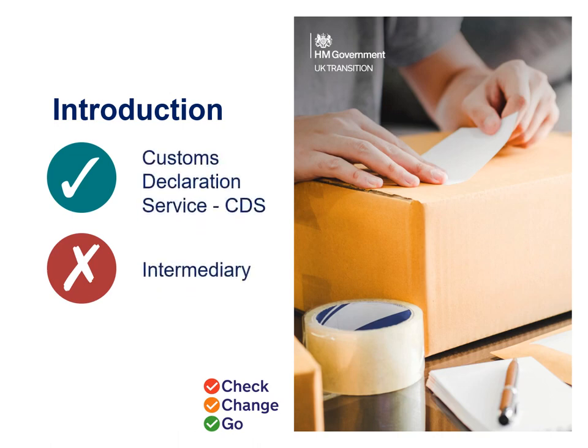During this webinar, we'll be looking at how you make a delayed supplementary declaration for imports using the Customs Declaration Service, or CDS, and not by using the services of an intermediary such as a customs agent or courier. If you are using a customs agent or courier, this webinar may also help you understand what information you may need to give them if they make a supplementary declaration on your behalf. There will be a slide at the end of the webinar showing useful links to further help and support.